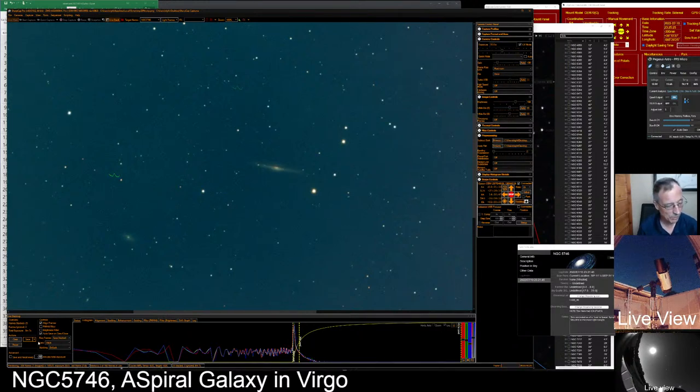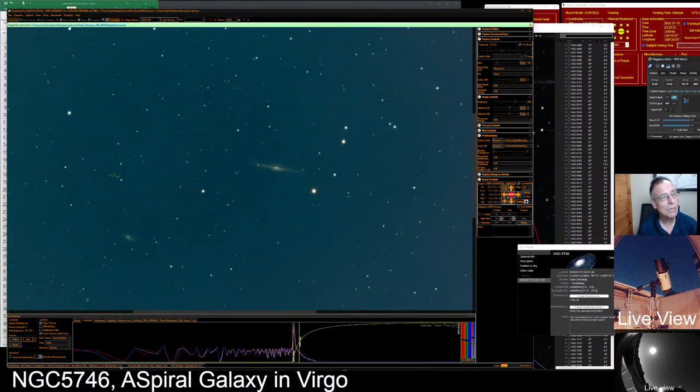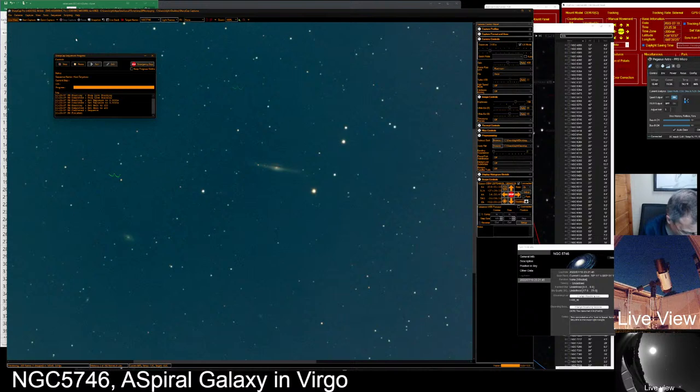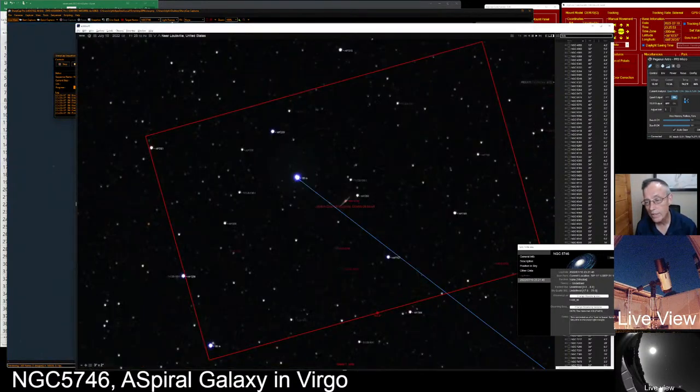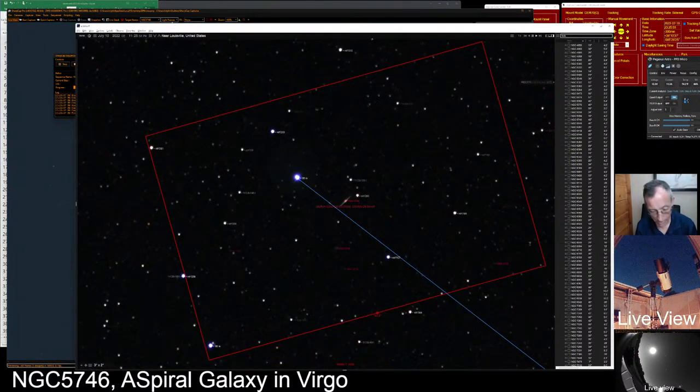Okay, we'll take one more picture of this, since we're up to 8 minutes now. And then once that picture snaps, we'll take the sequencer and go back to the next target. Yes, we are applying darks now. You can see subtract darks here. We are applying them. Now, maybe it's from my old catalog and these aren't from the most recent catalog of darks. Let's check that when we go back next time.